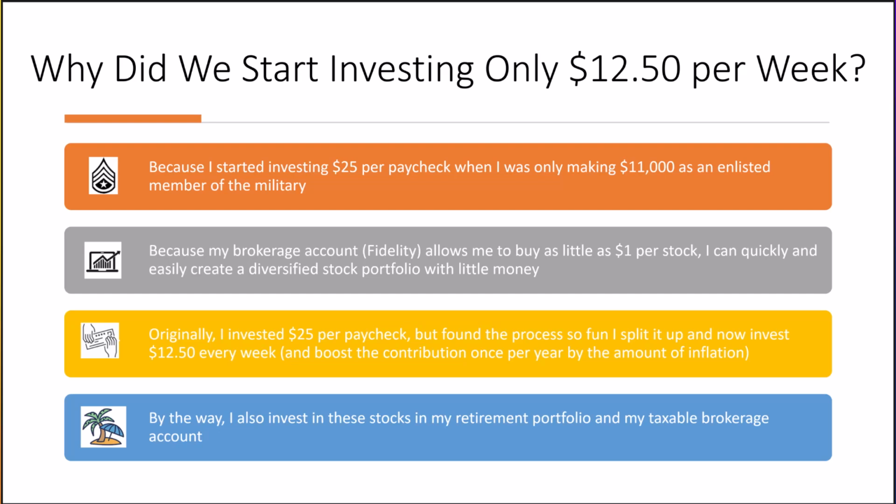And because my brokerage account, Fidelity, allows me to buy as little as $1 per stock, we can quickly and easily create a diversified stock portfolio with little money. Originally, I invested $25 per paycheck into the Dividend-Growth portfolio, but found the process to be so fun that I split it up and now invest $12.50 every week.